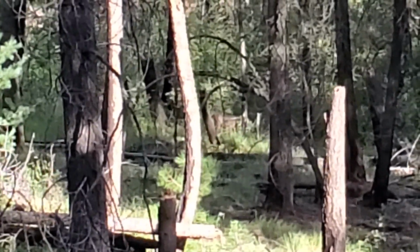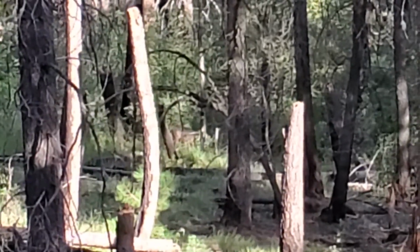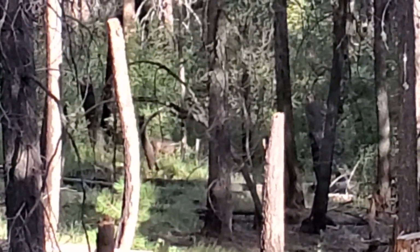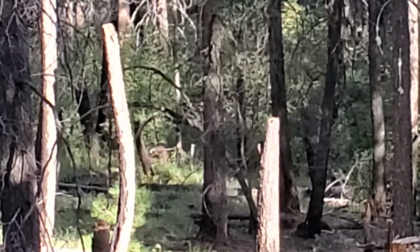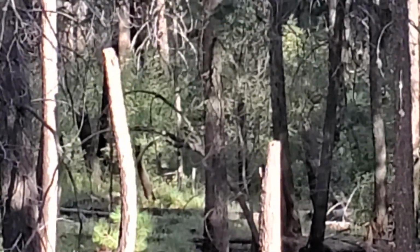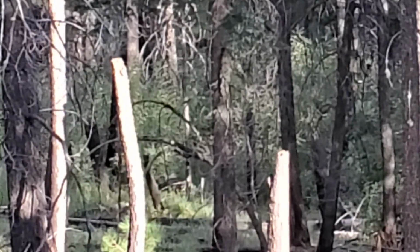Interesting. That's a good sign. That's the way that I walked in, looking at the little tail. You see it? Turned around. Anyway, that's a good sign. I am gonna put the camera away and get done.